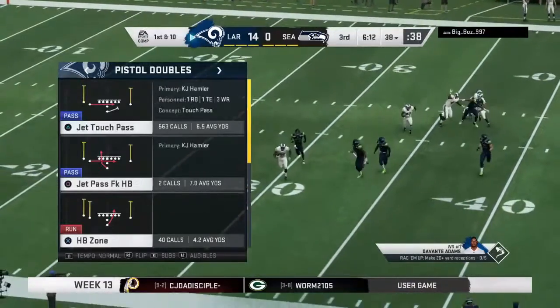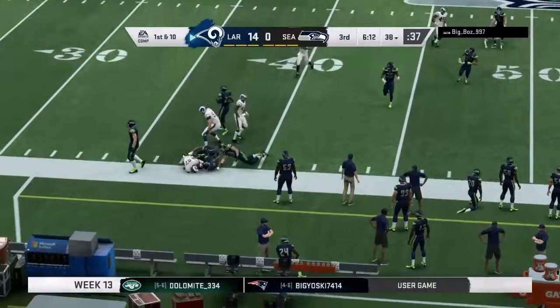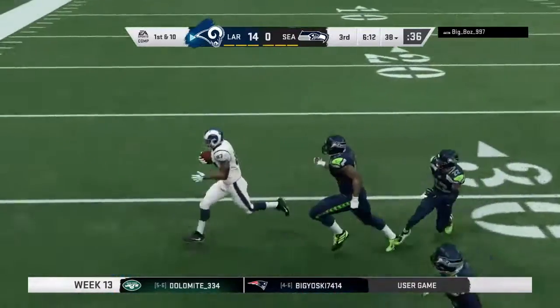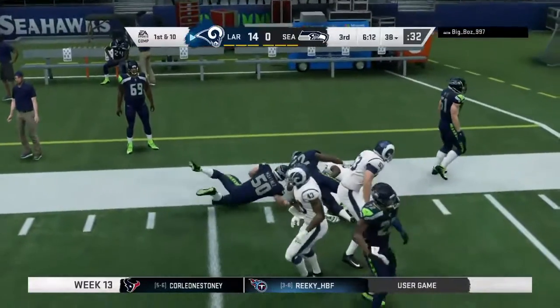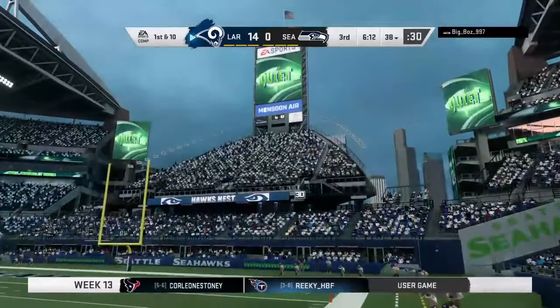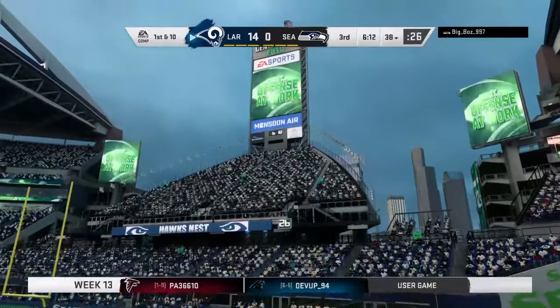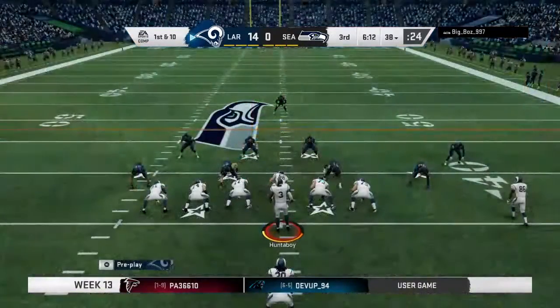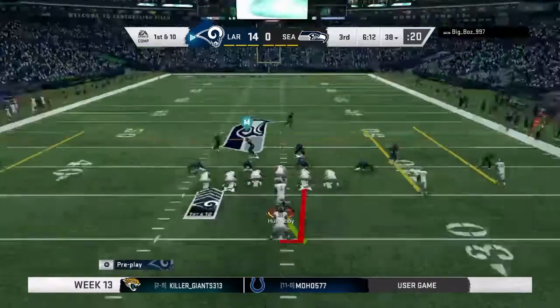At their own 38-yard line. Set to begin their next drive, the Rams offense at the line. They have the lead here.